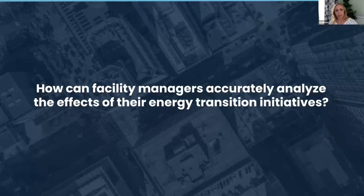I apologize, I think we skipped one. One question I wanted to pull in there really quickly before we move on to this one is, what about roadblocks? What are some of the big roadblocks you see when going into and starting on the decarbonization path?